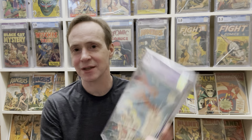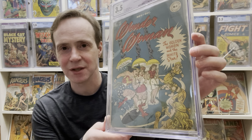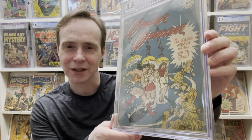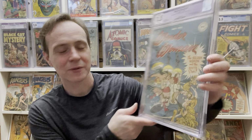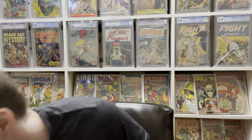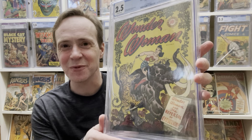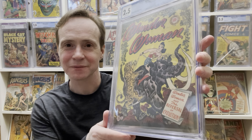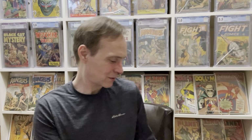And then we got 26. Wonder Woman 26. I like when there are these women in these kind of tube things. I always thought that was kind of cool. So Wonder Woman 26. And then we got Wonder Woman number 9. This is random order. This is the first appearance of Giganta. So yeah, this is kind of a cool book. Wonder Woman number 9.